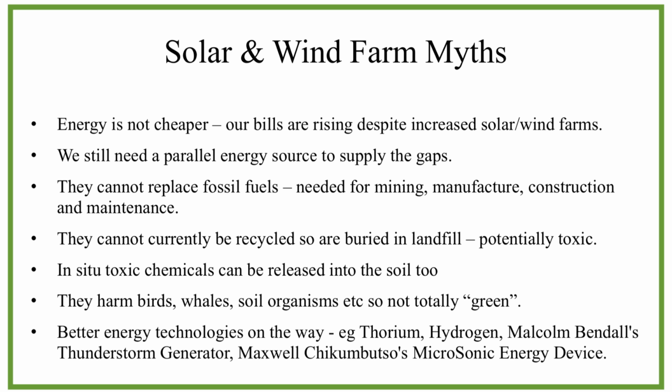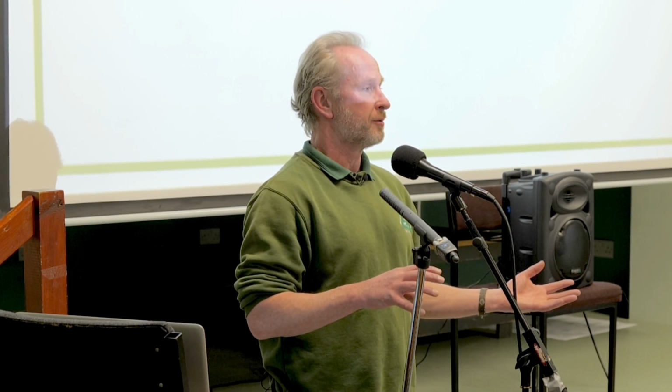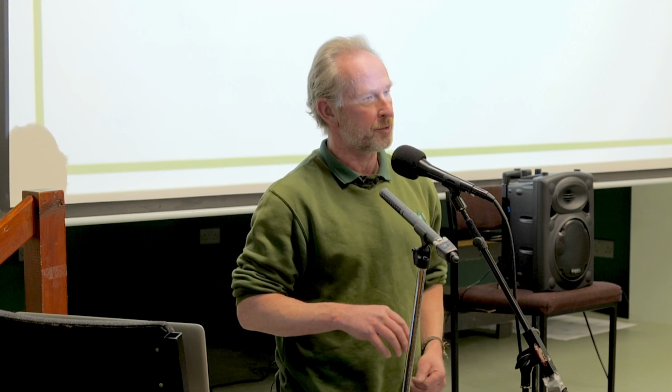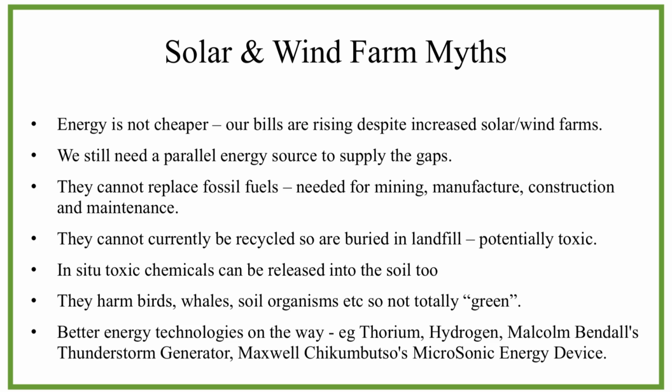And even if there's damage, you get these huge hailstones on solar farms, you get all the toxic leakage into the soil, which is just convenient because then if the farmers don't want to put the money back into another solar farm, the land can only be used for building on, because it's no longer suitable to go back into farming, but we need our food. So they harm birds, whales, soil organisms, so they're not exactly green. And there are better energy technologies on the way.